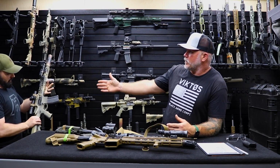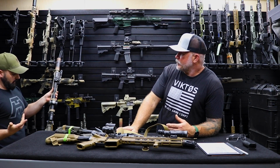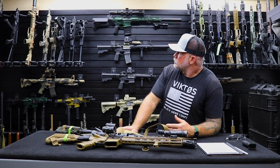It's full on. And there you go. Yeah, and you're running an LPVO on it. Right. It's longer, and I'm short, so it's just kind of right tool for the right job. It just hammers it home. So I think that kind of covers that portion of it.